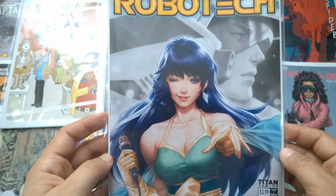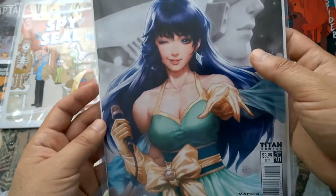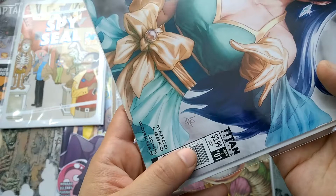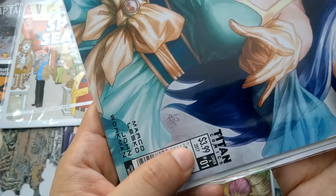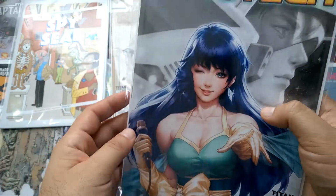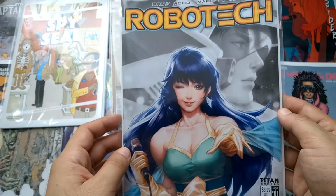So just this cover, I'd seen it online. I wanted to get it. I saw it at the shop and I got it. Now I noticed a little later it's the second print. So 00112, the 2 right there means second print. That's fine. That's a beautiful enough cover that I'll take a second print.